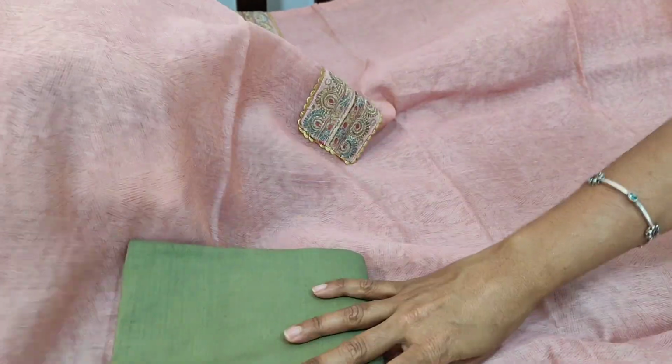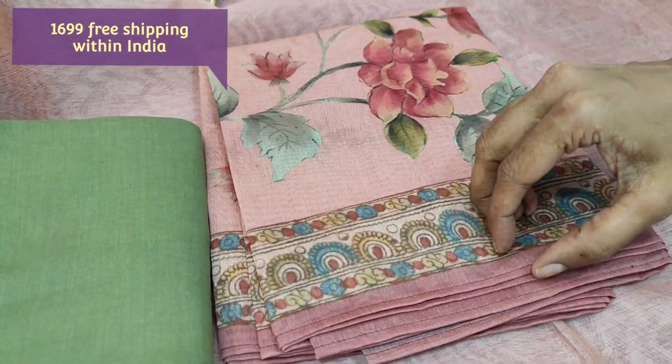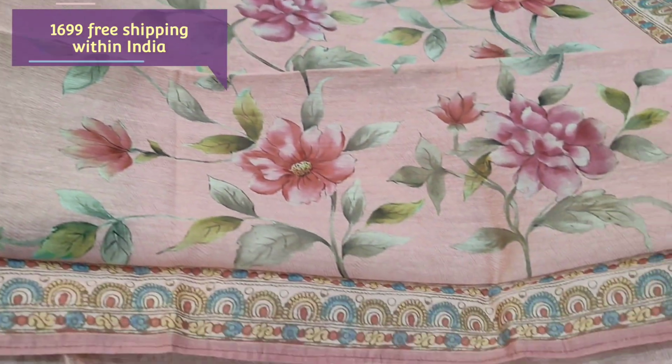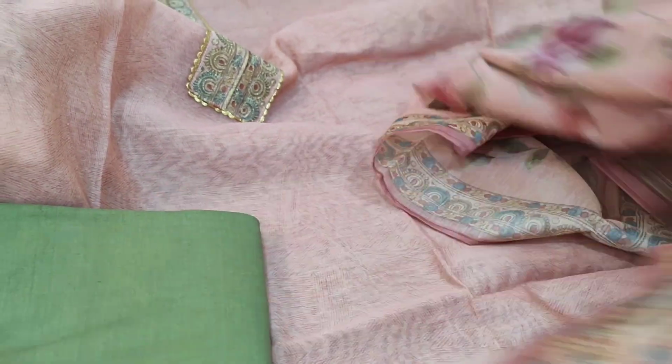We have pure soft cotton bottom in a green shade. And dupatta, it's a beautiful digital printed lightweight silk cotton dupatta. Very simple and beautiful set. The cost of the set is 1699. We have colors in this.